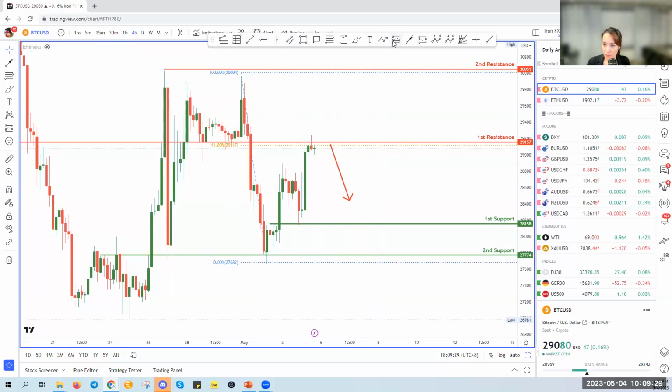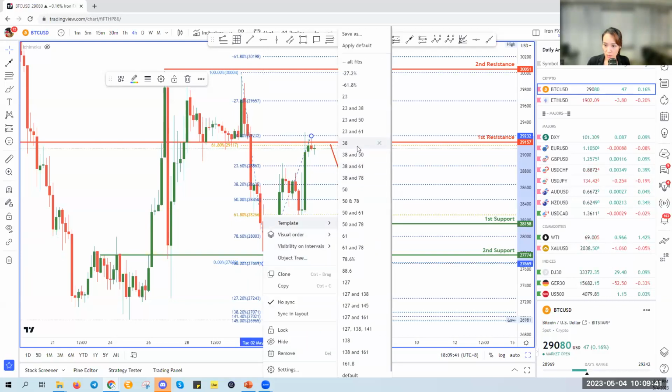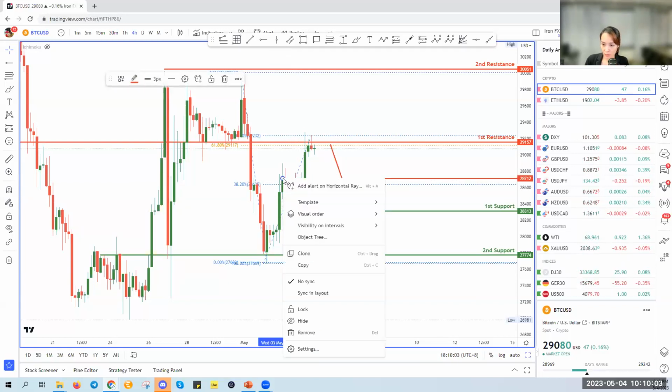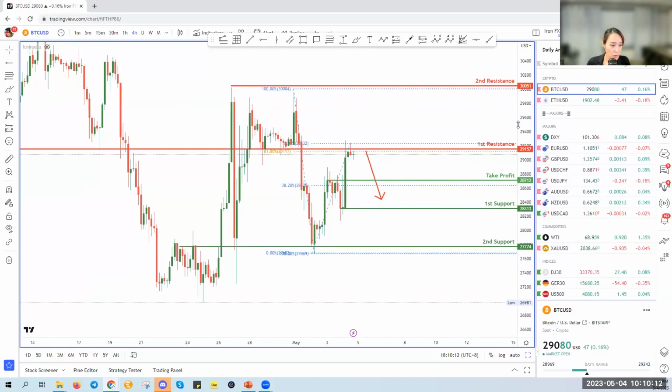If you want to take the profit first, I think you can take a profit around the 38.2% here. If you want to secure your profit, you can take the first profit over here or here. Because if you think that the first support is still too far, you can put the take profit here, or you can take the first profit here. This is my view of BTC in the H4 time frame.